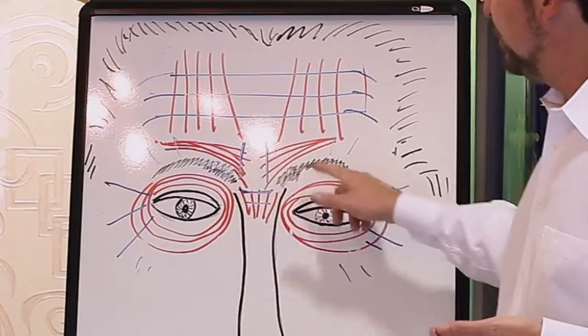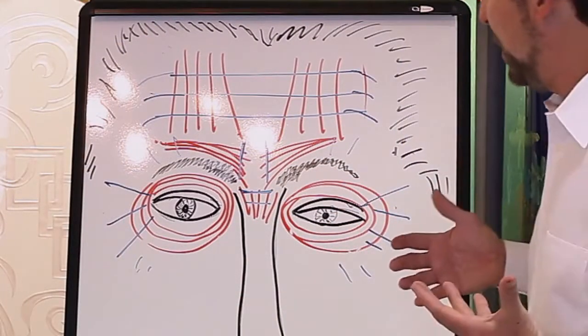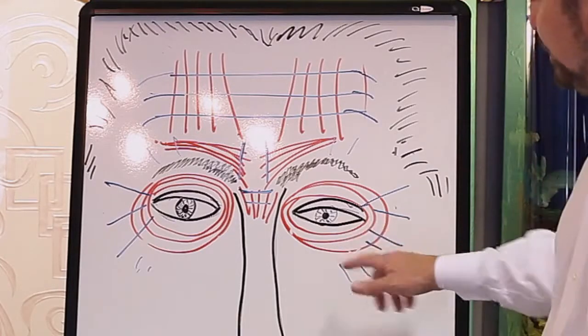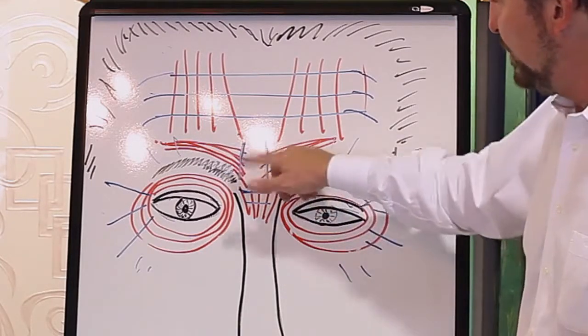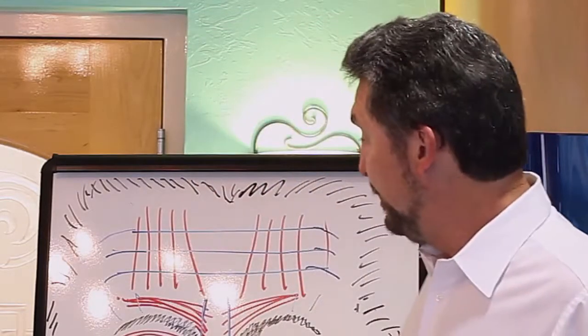Now notice that the muscles are at 90-degree angles to where the lines are. The blue represents the lines, the crow's feet. The blue represents the 11 here. And there's another little muscle at the base of the nose that's called the procerus, and it's responsible for the transverse line in the center.